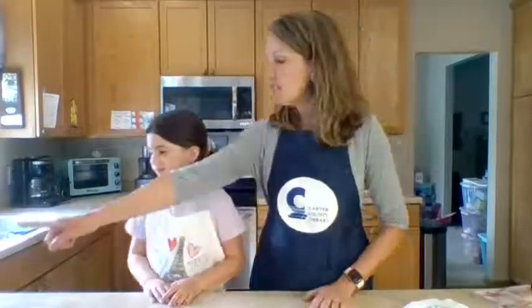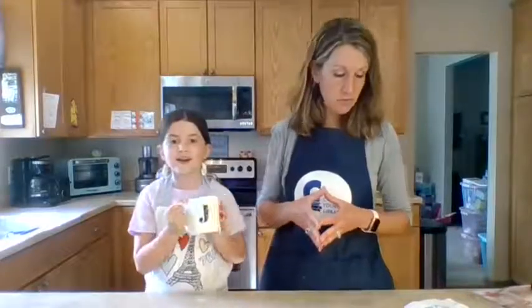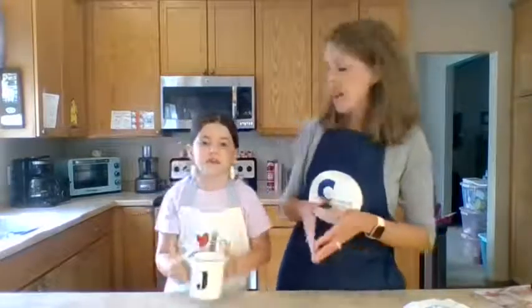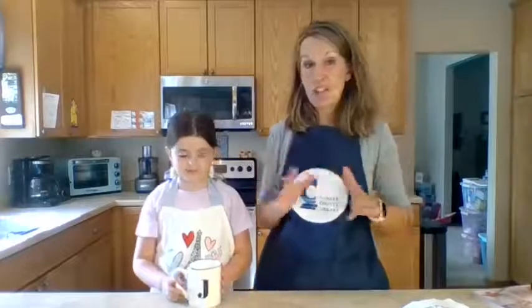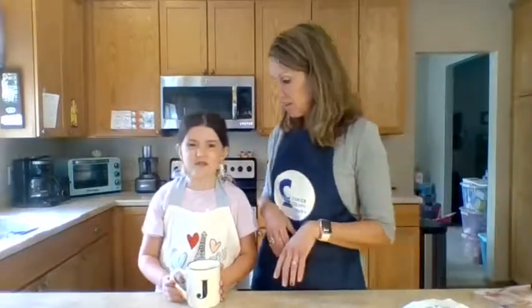Absolutely. Okay, so we're going to take a mug. Now, what's important about the mug that you select for using it for a mug cake recipe? It has to be microwave safe. Microwave safe. That's right, because we don't want to have any loud explosions coming out of the microwave, right? Yeah, that wouldn't be good.